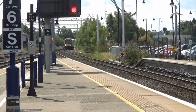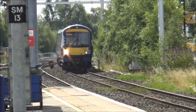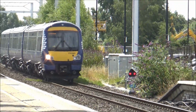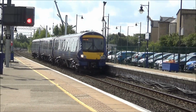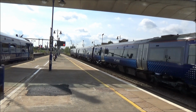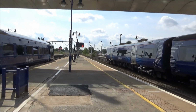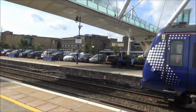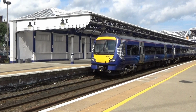Okay, approaching now is the 1056 ScotRail service from Edinburgh to Dunblane. There's 17395. There's only a few of the Class 170s that are ScotRail's. There's about a few of them: 393, 394, 395, 396. I think the cab's a bit open. The cab's a bit open.